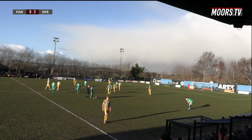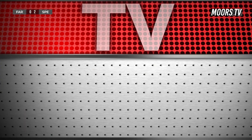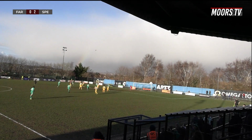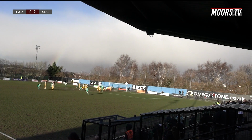And Hayhurst had no one ahead of him, and there's 4 Spennymoor players around him. I don't think Curtis needed to do that. The game will finish 10 versus 10. Silly from James Curtis. It's a challenge that didn't need to be made. There was cover definitely. Frustrating, isn't it? And we're going to lose him for Chorley, I think.